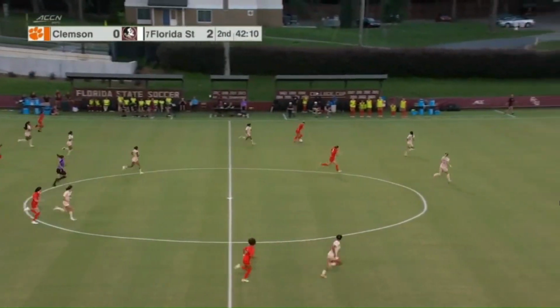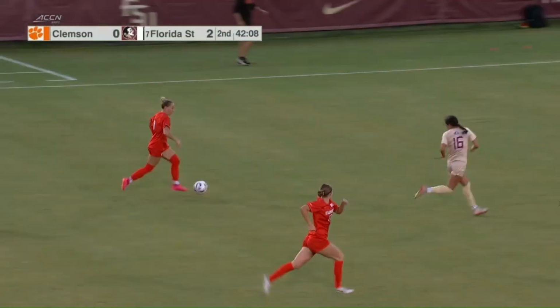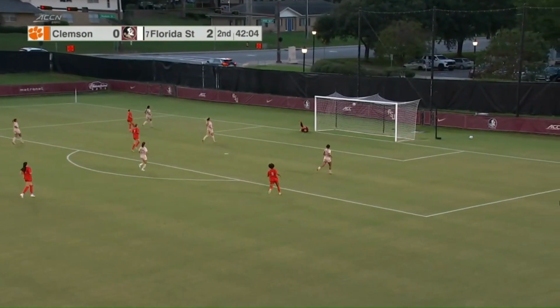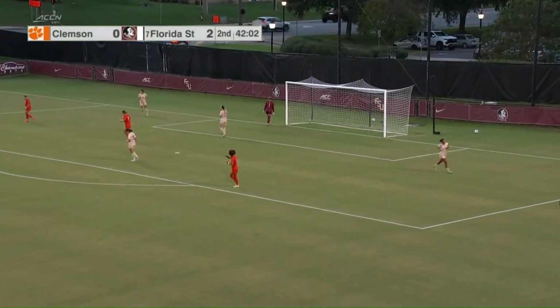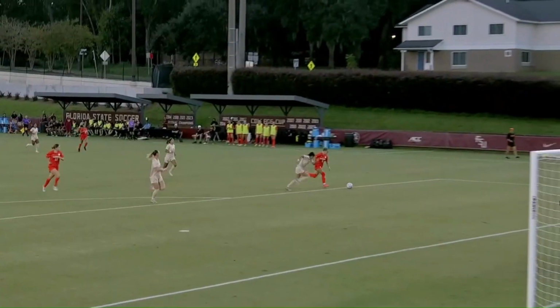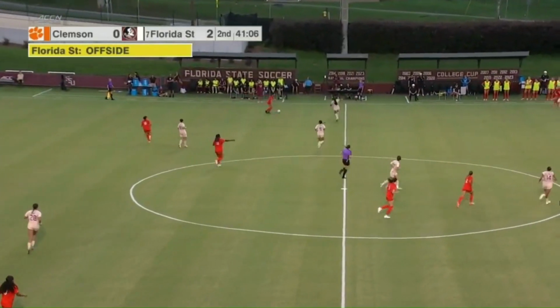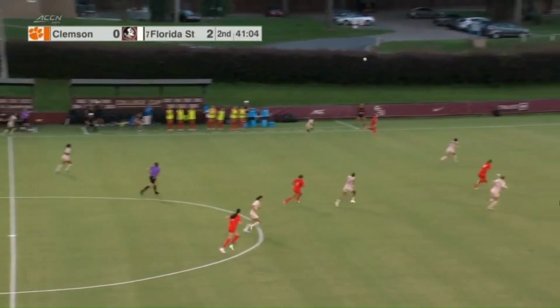Now Clemson looking to go on a run. Here come the Tigers. Sophia Wynn defending, shot on the ground into the side netting. Tried to get the Tigers on the board. Yeah, this is really nice from Clemson, just trying to get something going. However, you have to find a way to create your own chances.